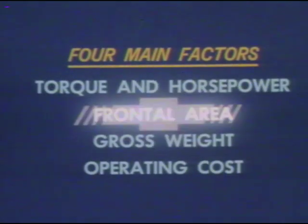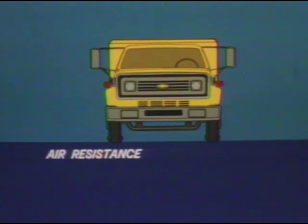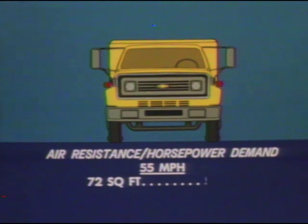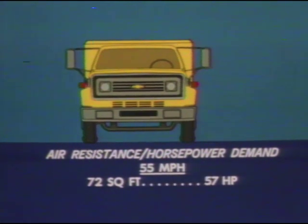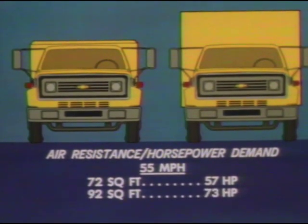Now, consider the second factor, frontal area, the part of the truck that creates air resistance. Air resistance uses up horsepower. The greater the resistance, the more horsepower needed to overcome it. Regardless of the engine, if you drive a truck at 55 miles an hour and have a total frontal area of 72 square feet, essentially body width multiplied by overall vehicle height, you need 57 horsepower just to overcome air drag. If the frontal area is 92 square feet, you need 73 horsepower. The greater the frontal area at the same speed, the greater the horsepower required. And the greater the speed, the more the demand on the engine.